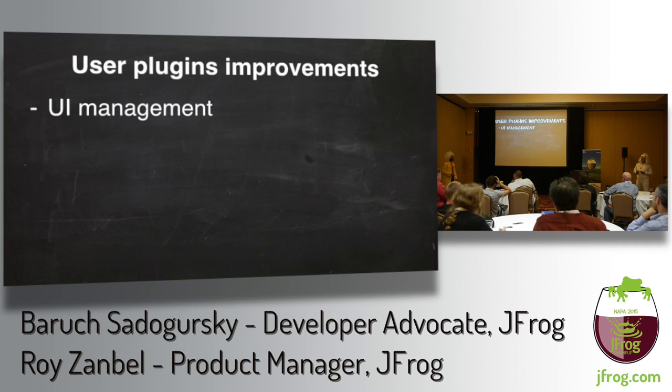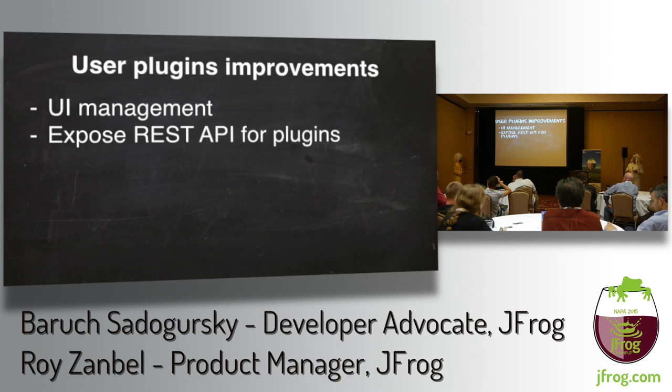So firstly, there will be the UI management. You'll be able to see the user plugins that are configured within your Artifactory instance and know their status in case when the server comes up, there was a problem loading one of them. You can change the different configuration for the logback XML. So if you want to configure them to write to a certain log, you'll be able to do it from the UI. Just a very easy interface for you to manage all your user plugins. It's about time. We have so many Artifactory instances in JFrog, I never know where to go to find the plugins.